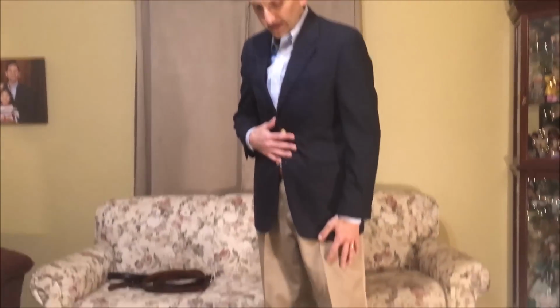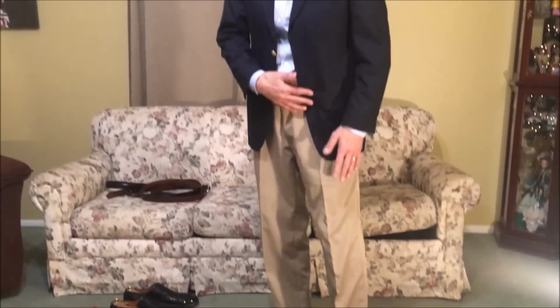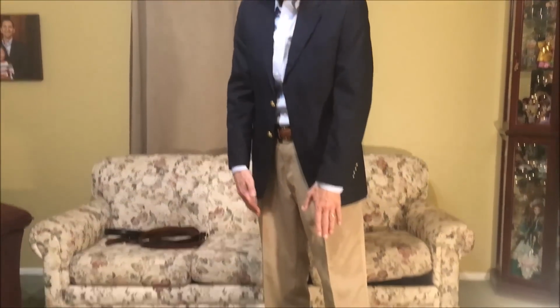Okay, so now I have a blazer and slacks combo, and I did change my mind on the gray. I didn't think it went well with the navy. So navy sport coat with the khaki slacks. Notice no pleats, no cuffs.